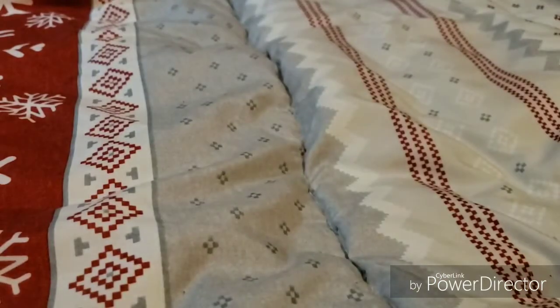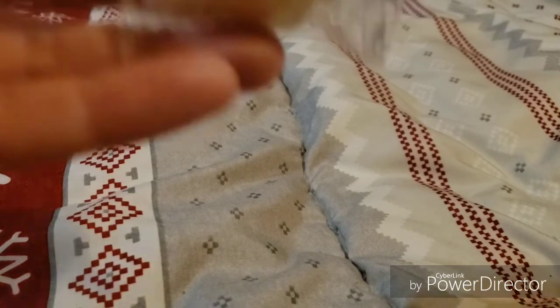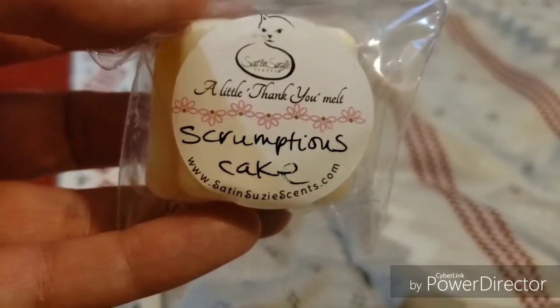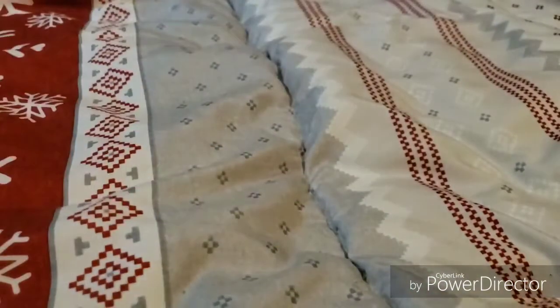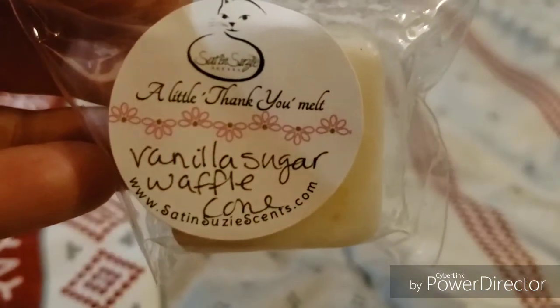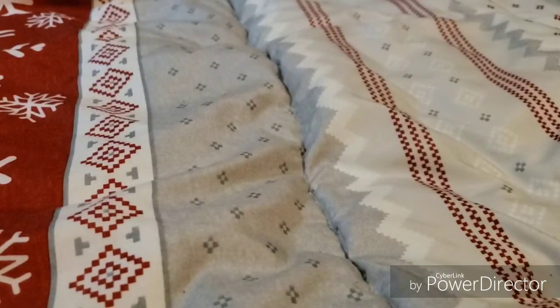Scrumptious Cake. This smells so good. To me, it smells like a chocolate cake. Like that real rich chocolatey type scent, and then you get the bakery cakey note. It's really good, and it's not like that fake chocolate or that burnt chocolate scent. I like that. And if you hear anyone breathing, Reagan is sleeping on my bed and she tends to snore, so I apologize.